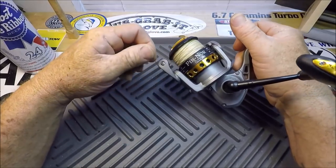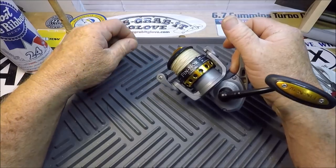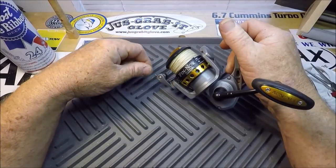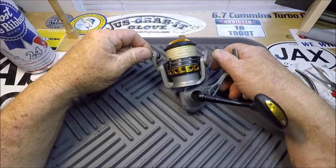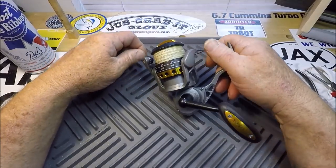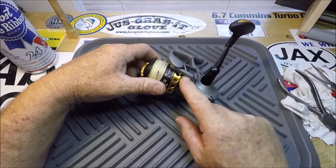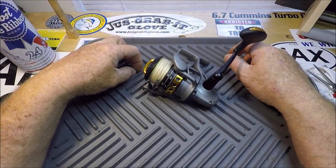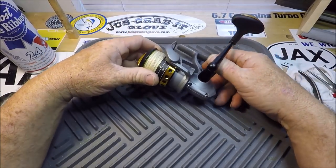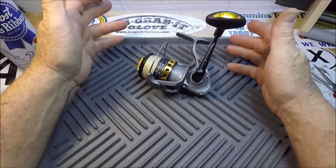Braid, I can't remember all the details about it, but I went to a heavier braid and I got a lot better line lay and I got less loopity dupes going out. I just call it a spinner backlash. So there you go. There's a little overview of my charter tackle, and hopefully you can make a good decision out of me showing you what I use.